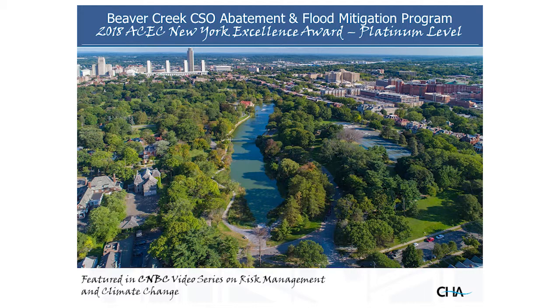From a wastewater system perspective, we're building operational intelligence within the system. You know, we hear a lot about traffic signals and highway systems, and we're all building smarter infrastructure. We're building smarter infrastructure within the wastewater system. And as Joe mentioned before, this project was in fact featured in a CNBC video series on risk management and climate change. So it's cutting edge stuff, and they deserve a lot of credit for moving forward.